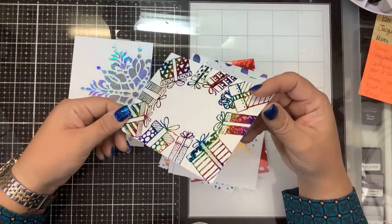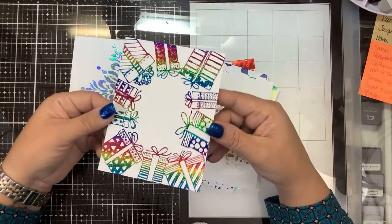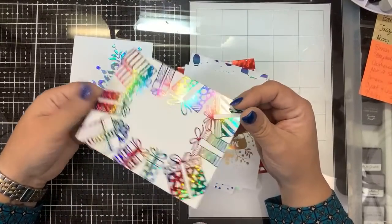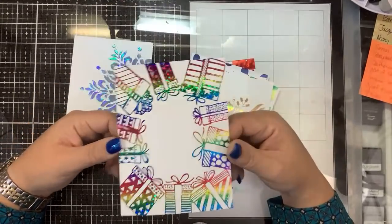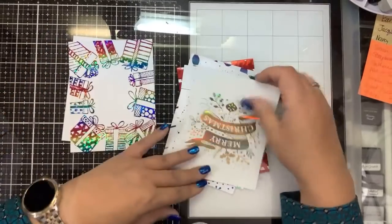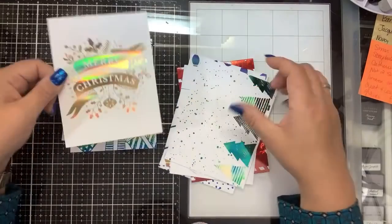Okay. This is a Unity toner sheet. So Unity Crafts, this is already a pre-printed toner sheet. All I did was rainbow foil on it. That's it. You can pick that up from Thermoweb. This is a hot foil. Spellbinder's hot foil.